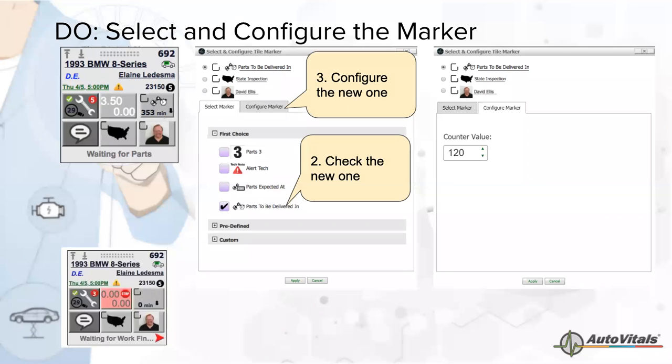Marty, did you have something to add? I just wanted to add that the one thing I love about this feature, especially in a high volume shop, is, how many times do you get an idea on the fly and you want to implement it right now? With these special markers, it literally takes virtually no time to set one of these up. It is not difficult at all.